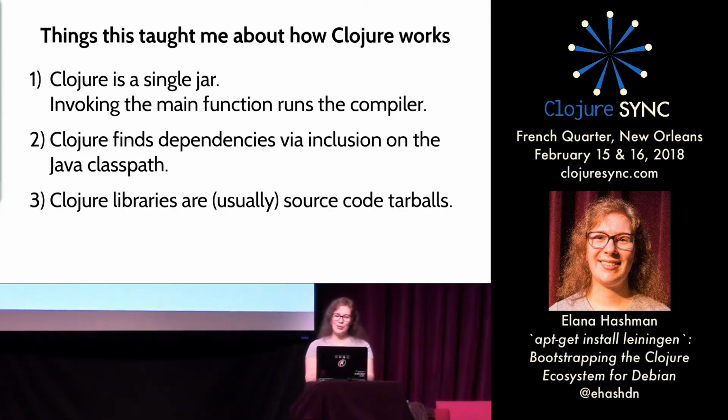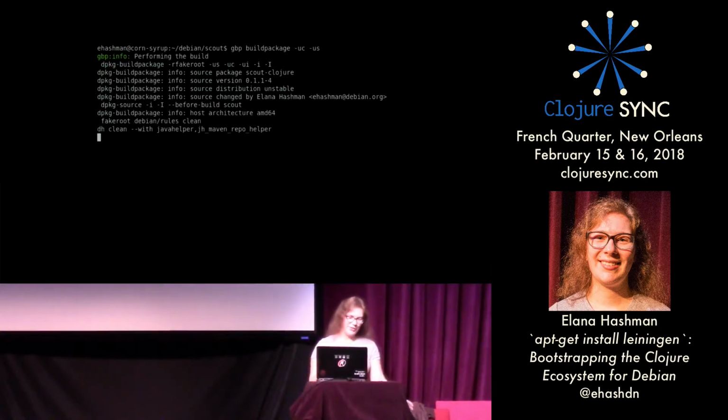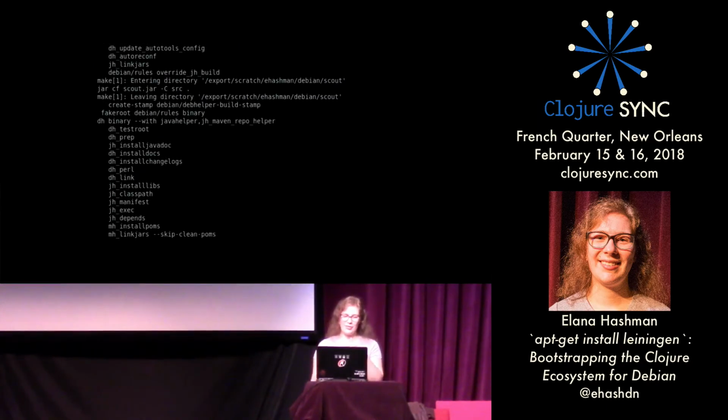And last, Clojure libraries are basically just source tarballs. So putting 1 and 3 together, we can sort of derive the fact that Clojure code is JIT, or just-in-time compiled. Neat. I assume I'm going to get asked a lot of questions about this slide, so make sure you pass those to Eric. So let's put all we've learned together and build this. It took recording because the chances I could pull this off in a live demo are basically 0.